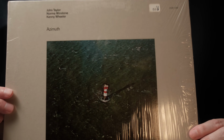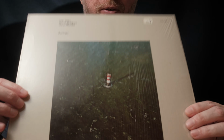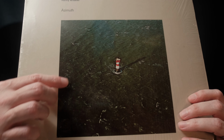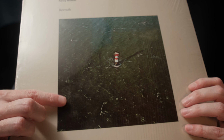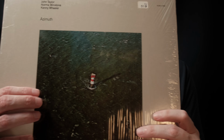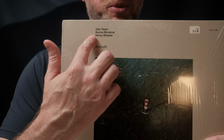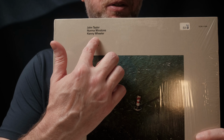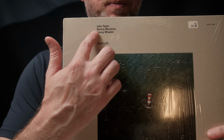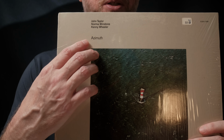So here's a look at the album art. It's still in its original shrink wrap, so there's a little bit of reflection. I apologize about that, but it's kind of a cool lighthouse type buoy, and looks like in the middle of the ocean. And here are the members of the group: John Taylor, Norma Winstone, and Gary Wheeler. So Taylor and Winstone were husband and wife.